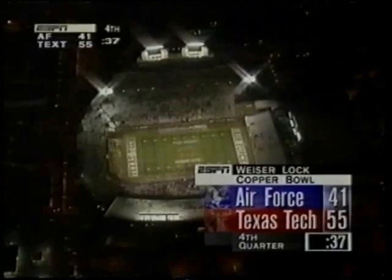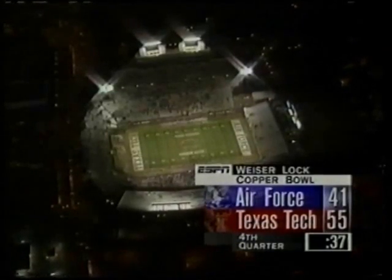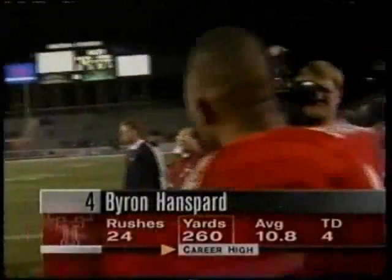Hey, you know, remember, if Air Force had hit their field goal and their extra point, we'd have our 100-point game. Yeah. Of course, Texas Tech probably would have scored 2 more touchdowns, too. That's true. Going for it. So we're down to the final 37 seconds of this one.